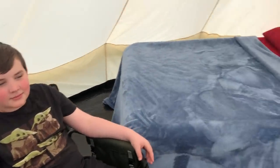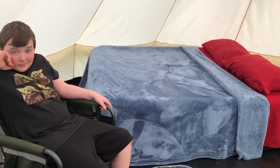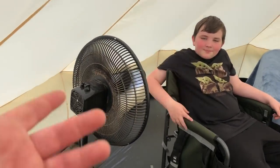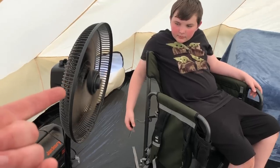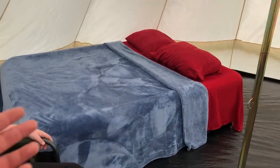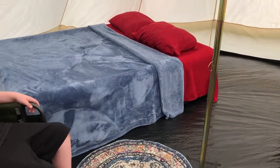Does it feel pretty good in front of the fan? Mm-hmm. Good, because that's where I'm gonna be sleeping. I don't know about you guys, one thing I hate about camping though is it gets hot. So hopefully this fan will be awesome and just really cool things down. Queen size bed in here. I mean, this thing has a lot of room and it's tall.